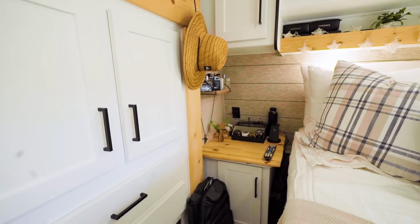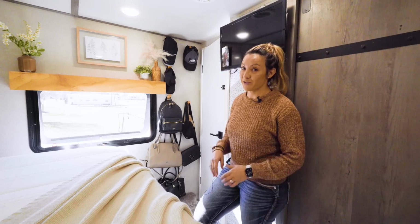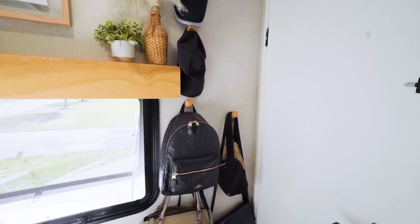We have an air conditioner in all 3 areas of our RV. So this is one of 3 air conditioners. We also have a Furrion TV on this wall here. Another fun feature of our master bedroom is these wooden hooks that I added here. So it gives me the option to hang all of my bags and all of my hats here.